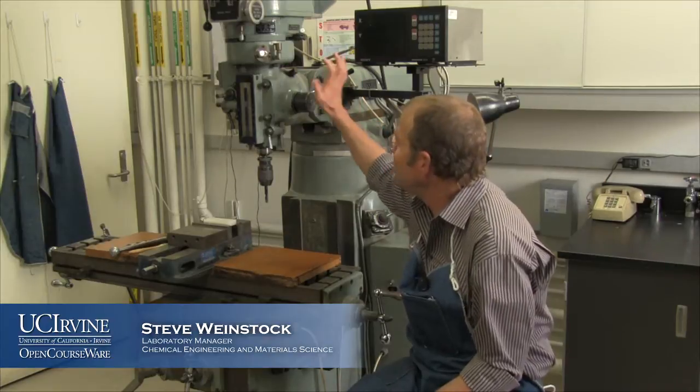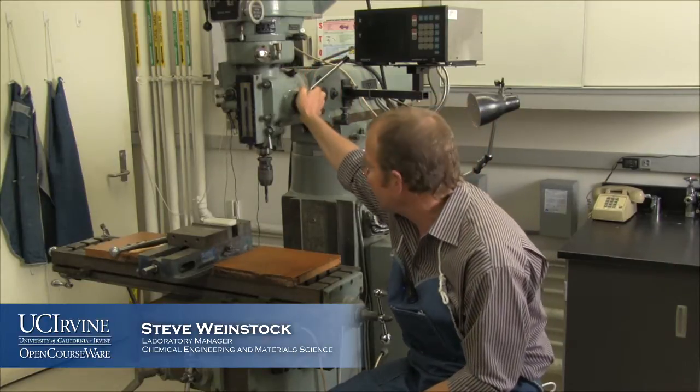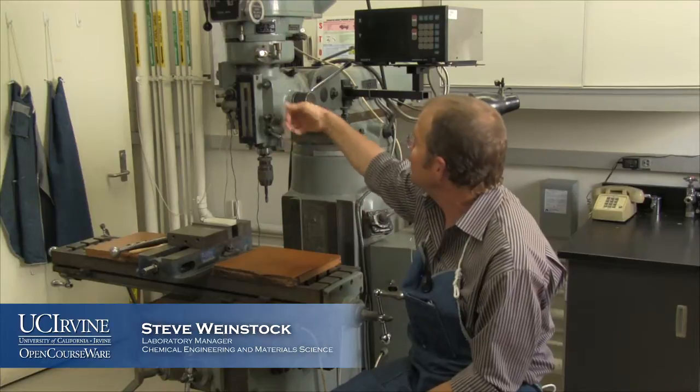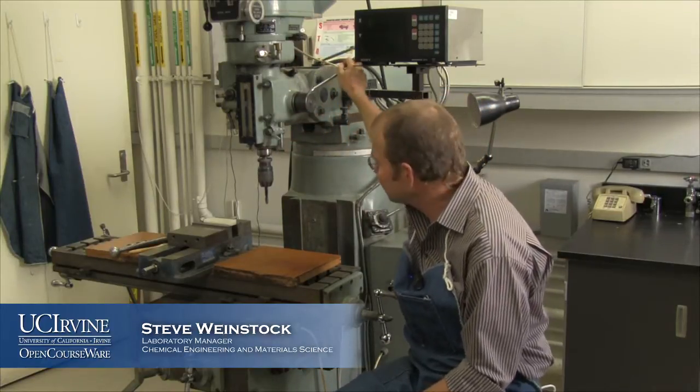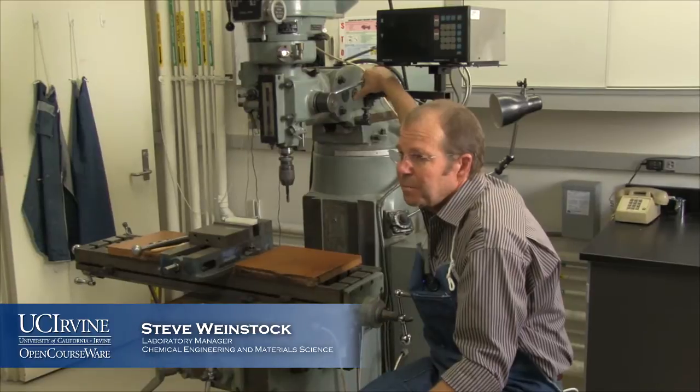I started to say the machines are old, but if you were to buy a machine today, it would look exactly like this. If you were to buy a manual mill, it would look exactly like this, it would just be cleaner. You can buy this same machine today. You can probably buy that machine on the used market. But that is still a very viable machine.